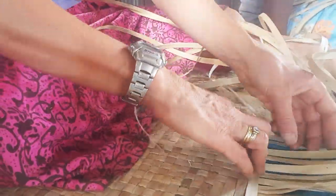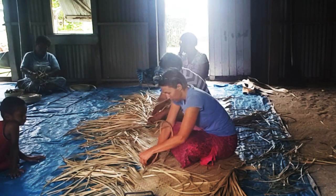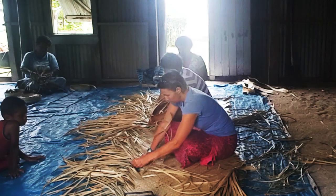One mat can take a month to make, and depending on its use, lasts up to 2 years. I was excited to be allowed a quick go at weaving. The fruits of my labour would grace a floor here in Vulaga long after we had departed. I did that bit.